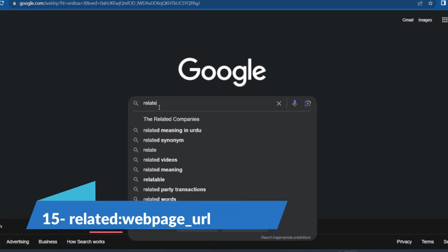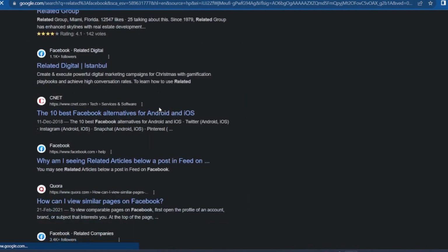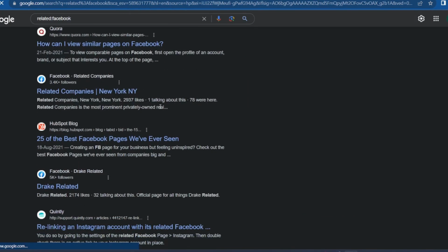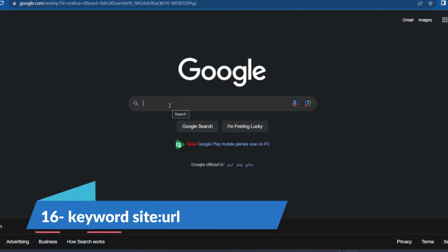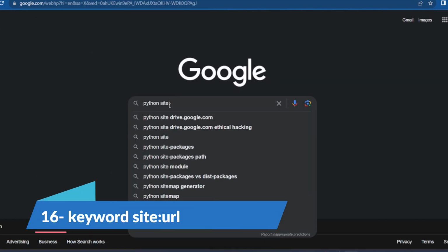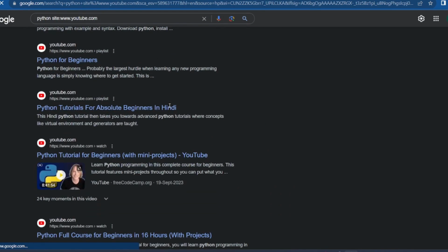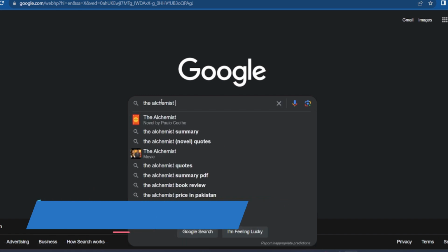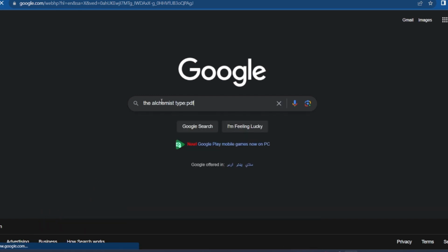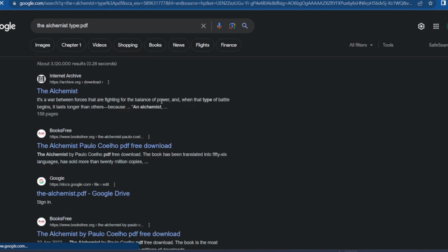Looking for a website similar to your favorite one? Type "related:" and the website's name in the search bar and Google will suggest related sites to explore. Refine your search with this trick. This trick narrows down results to a specific phrase within a particular website. You can get specific with your search using this trick. It's a powerful tool to find exactly what you're looking for, whether it's a document, image, or more.